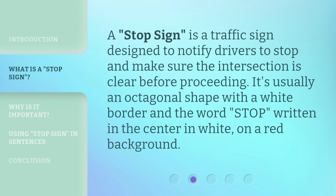A stop sign is a traffic sign designed to notify drivers to stop and make sure the intersection is clear before proceeding. It's usually an octagonal shape with a white border and the word stop written in the center in white on a red background.